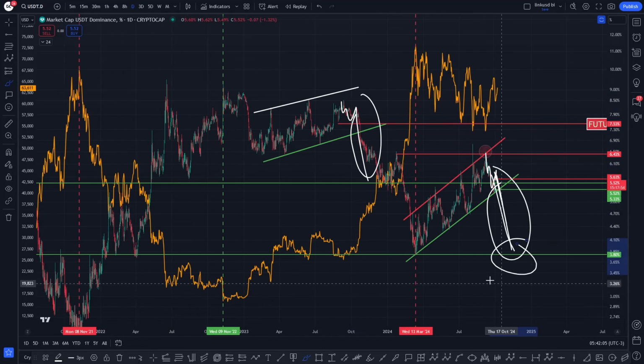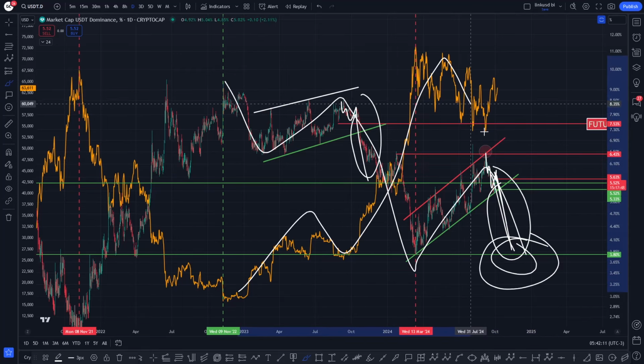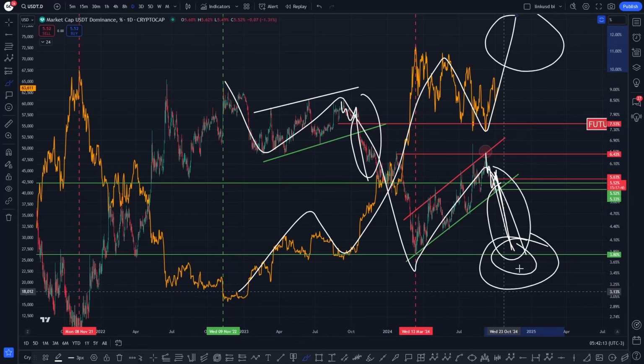This last leg to the downside, this is your last leg. 1, 2, 3, 4, 5, all into dominance, all into the Tether, sorry. 1, 2, 3, 4, 5. All out of Bitcoin, back into Tether dominance, and the inverse correlation is staring us in the face.